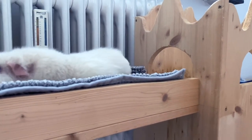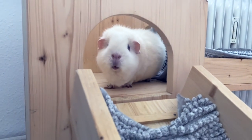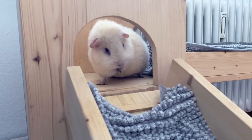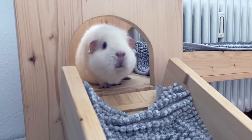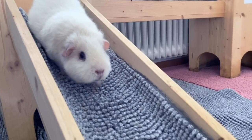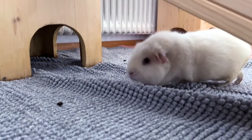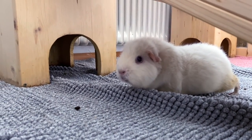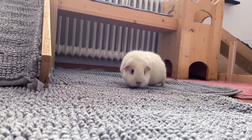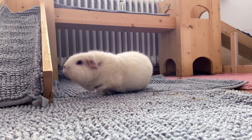Absolutely obsessed with the castle. I think we can safely say that we have a new castle queen, because usually Nugget is all over that castle, but I think in today's video the title definitely goes to Lumi. She's just been hogging the castle the entire time. It's just so adorable to see.